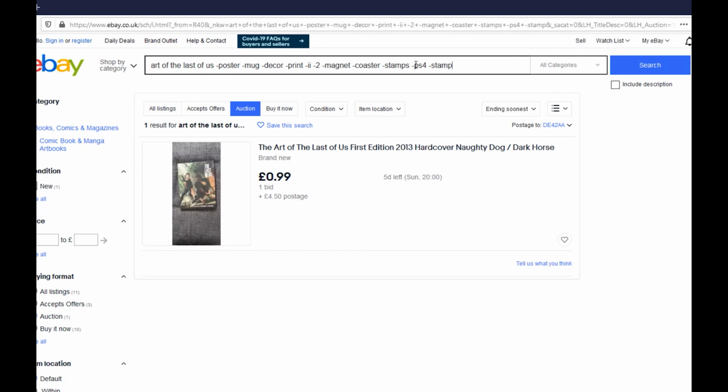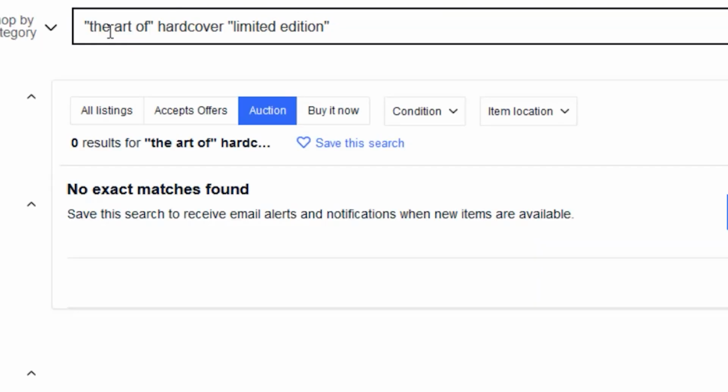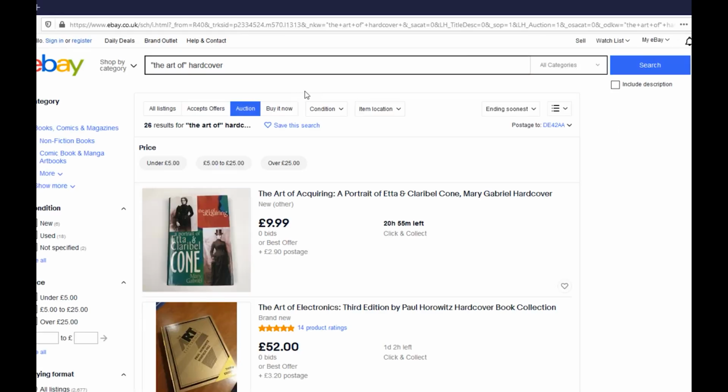Also, if you're not particularly bothered about the title, if you're just browsing for a few books that might take your fancy, let me give you an example. If I'm looking for the art of books and I want them to be hardcover and maybe even, let's say, limited edition, I'm not actually bothered which, I'm just looking for some interesting books that I might want to buy. If I put those terms in, okay, I've been a little bit too specific. Let's take the limited edition out. Okay, we've got some now. Basically this will give us all books that match the art of and hardcover.